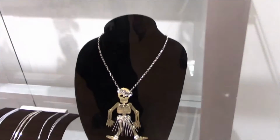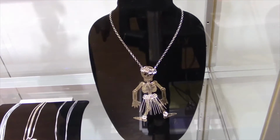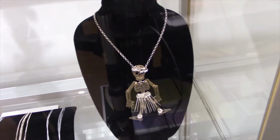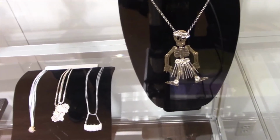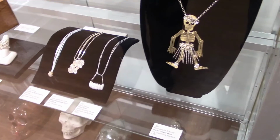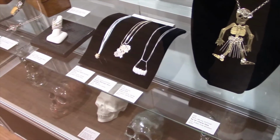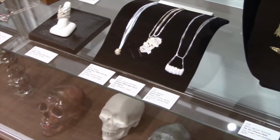Okay, next is this fun, this kind of hula skelly necklace by my friend Barb Jacob Schmidt. Naiwi Urbane Uhani Hele, and it's sterling mixed metal, sterling silver, brass hula skeleton. She knows how much I love skeletons. She knows how much I love hula girls. So she put them all together, and it's sweet.